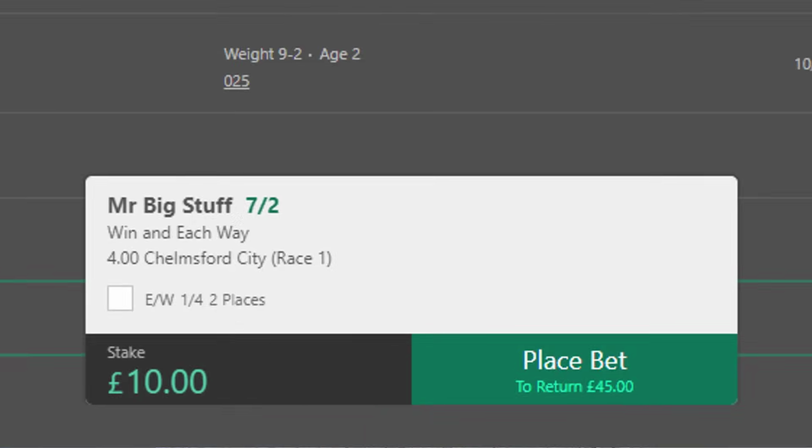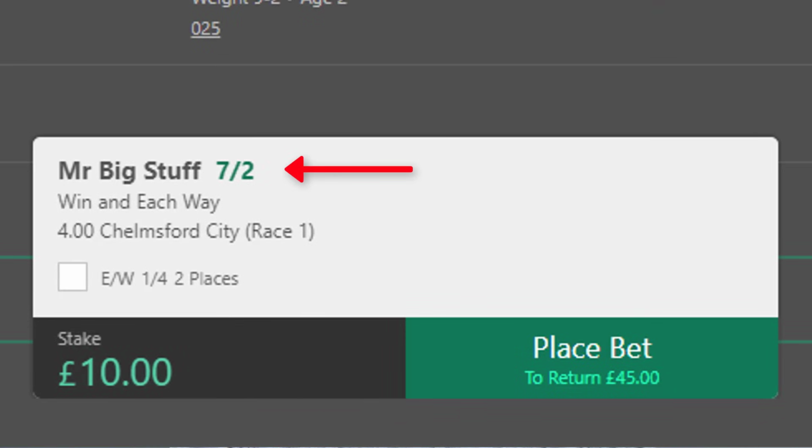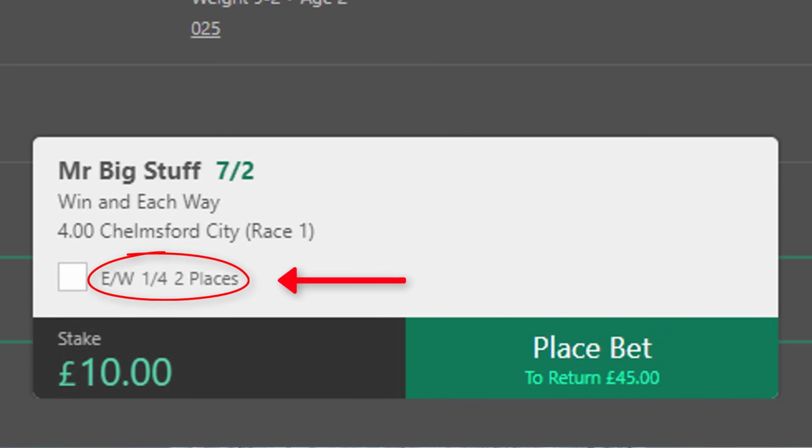So let's get started. An each way bet is two bets. One bet for the selection to win and one for the selection to be placed in the race. The win part of the bet is paid at the full odds you take with your selection should it win, and for the place part, bets are settled at a fraction of the win odds, usually either a quarter or a fifth of the full odds. The number of places paid and the fractions they're settled at is dependent on the number of runners in a race and the type of race.